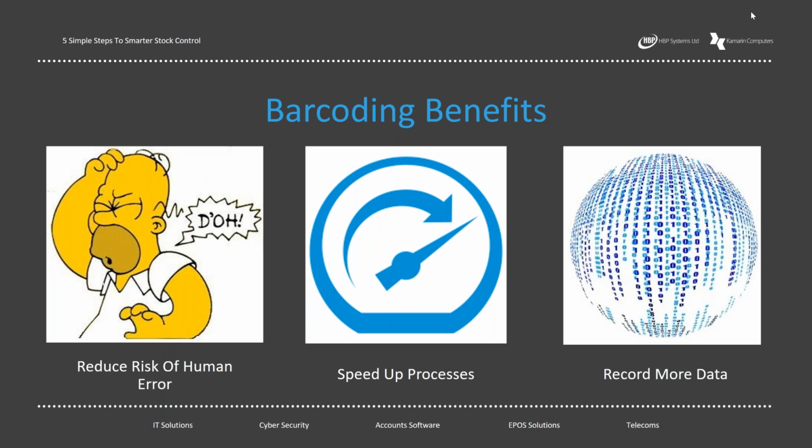We're also speeding up the process. If you've got 8-digit product codes and you're typing them in with every goods receipt or every sales order pick or every stock take, it's going to take time. Not only is it risk in terms of error, it's time consuming. We're speeding up that process through automation, basically.